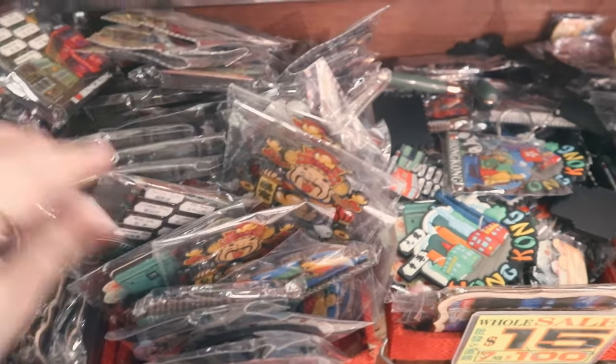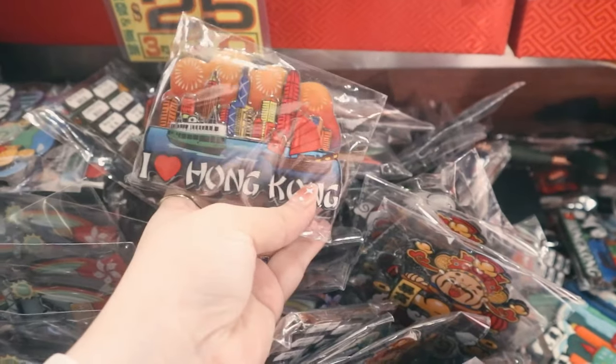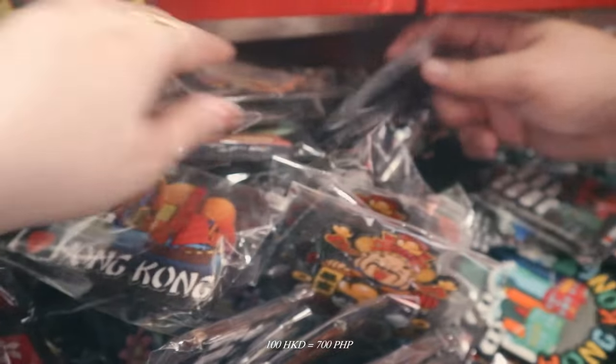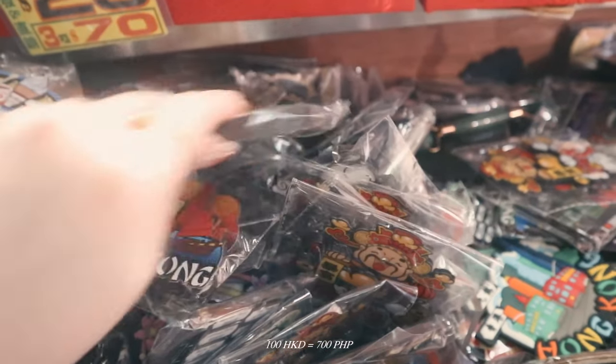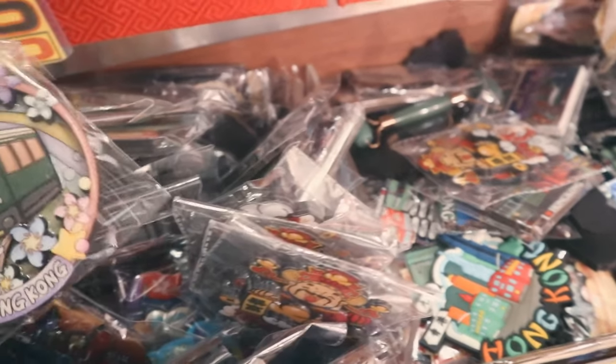Pagpasok namin, may nakita kaming shops ng magnet and we like collecting ref magnets. So we're gonna be getting 5 for $100. Hindi ko alam kung good deal ba yun, pero I love buying ref magnets from other countries. So nakabili kami ng 5 ref magnets and now we're on our way up to Sky Terrace 428. And since maganda yung weather, I think open naman yung observatory.